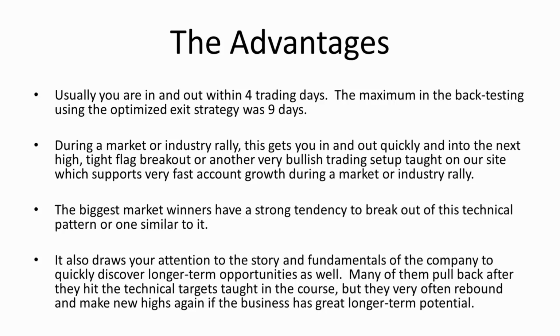Okay, so during a market or industry rally, this is really valuable because it gets you in and out quickly and into the next high tight flag breakout. So maybe you have the leading stock in the industry breaking out of the high tight flag. It makes a big move. You're out of the stock within a few days, and then the other stocks in the industry that are sort of lagging a little bit, but also forming very bullish chart patterns, they break out. Okay, so you're out of the first trade into the next trade, capturing that trade too very quickly, and into the next trade after that. So you can build your account quickly during a run in the industry or the market overall.